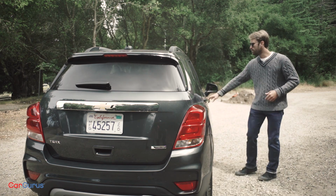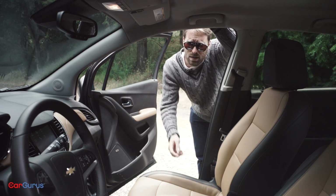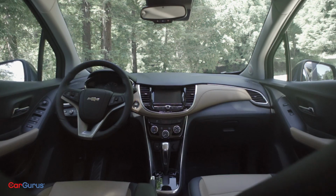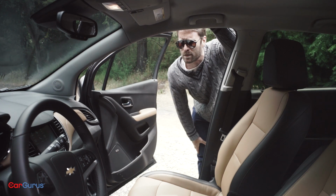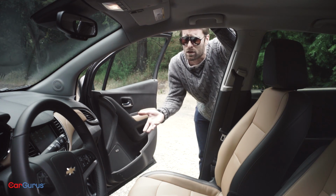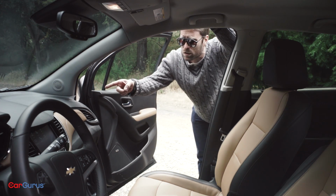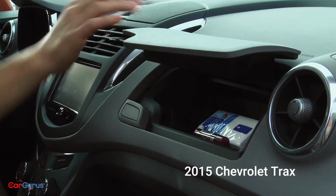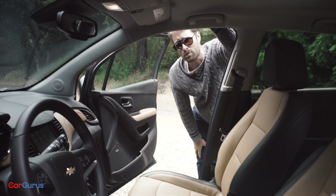Now inside, the changes are much more striking. Gone is this squared off cluster and those aero-inspired vents that honestly just felt out of place. This new dash flows with the outside much better, and it feels like it was actually designed for the car, though you do lose the second storage cubby that used to be up here above the glove compartment. And if you go with the base LS trim, you lose that too for some reason.